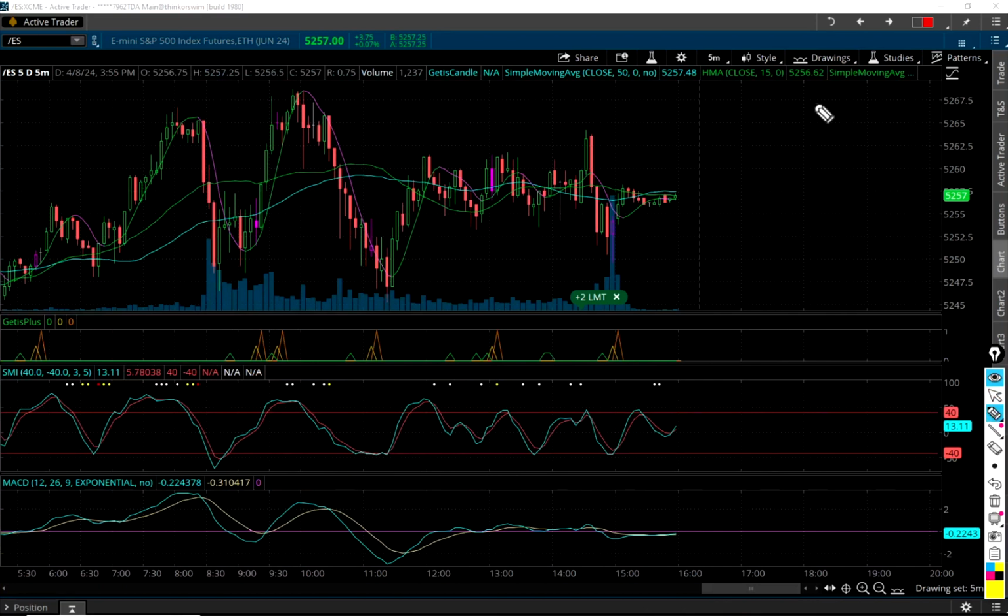Now, I've talked about this before. Now we're on the 5-minute chart, and I've talked about this before. When you've got a kind of a tight day, you want to be looking at the 5-minute chart. When you have tight range days, the money's made on the 5-minute chart.